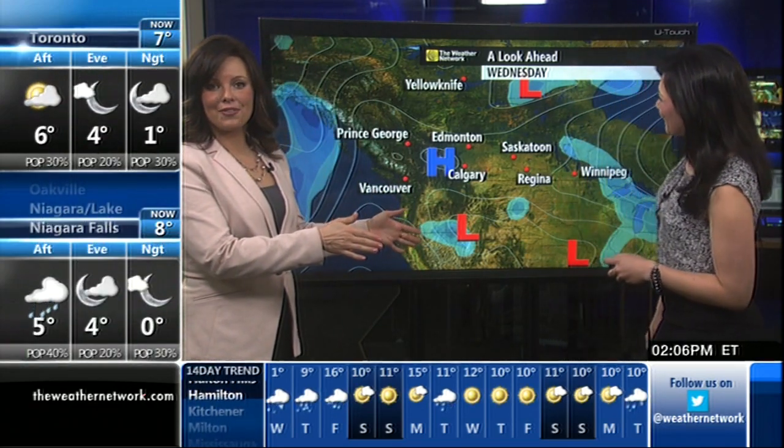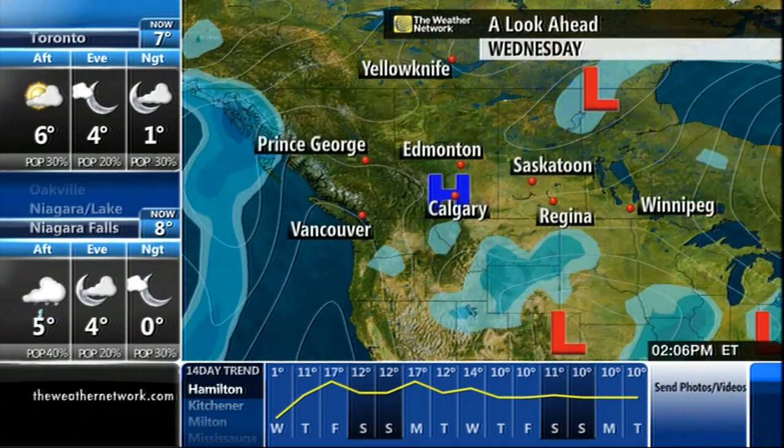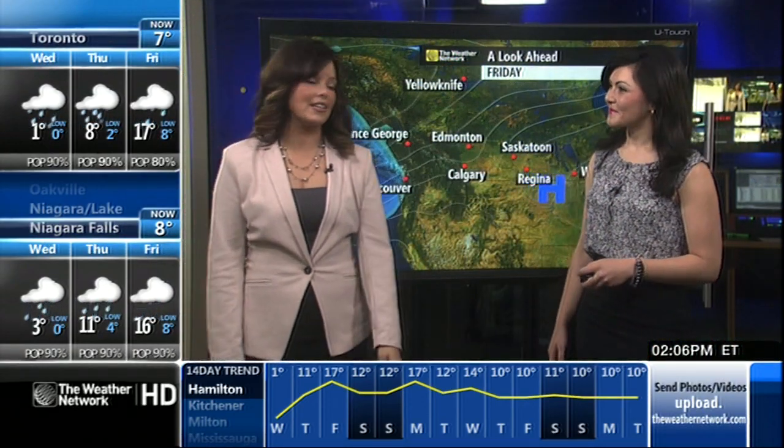Okay, let's take a look ahead for the west. You're going to stay dry, Vancouver, with high pressure, basically the name of the game, Rachel, until Friday. Then you finally get wet down south.